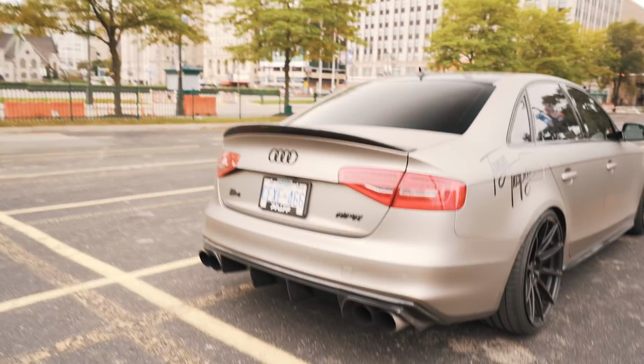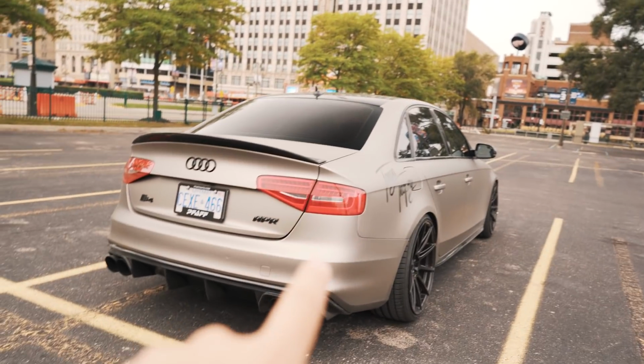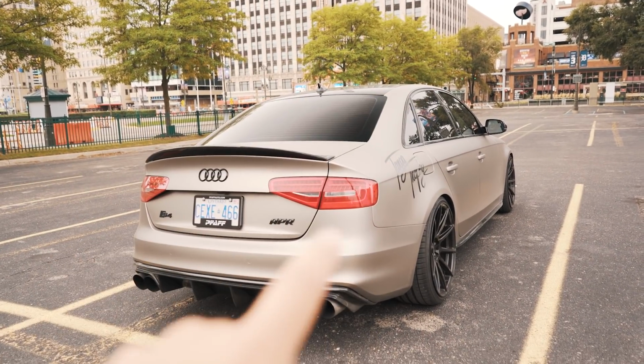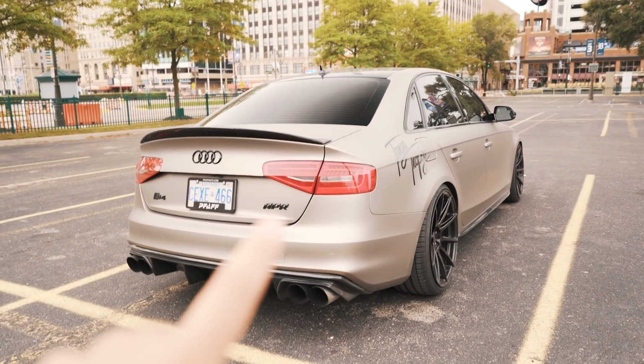Come back to the rear. My favorite section. Actually, I don't know. Before I would say the rear is definitely my favorite section of the car, but now I think the front is. I don't know. What do you guys think? Comment down below. But I took my rear tints off as well, so the headlights are brighter. The tail lights are brighter now. It's a brighter red than before.